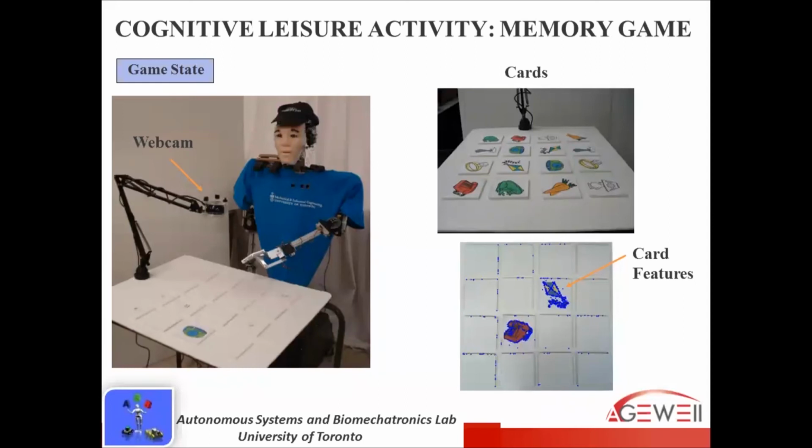So we set up the robot to be able to detect these cards. There are specific card features that it was looking at, and they're unique to each of the objects on the cards so that Brian would know which cards are being flipped over. We just used a simple webcam on a table for the robot to be able to detect these cards. And the objective was to see how long people would interact in this game with the Brian robot. And the robot's real aim was to engage them and support them in the activity.